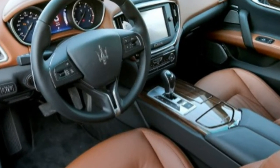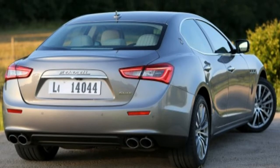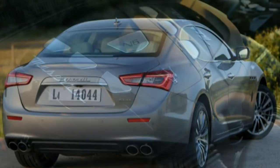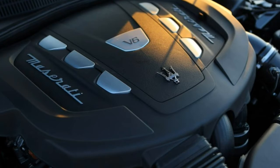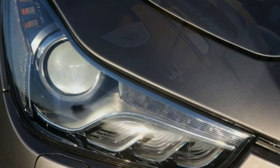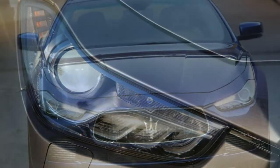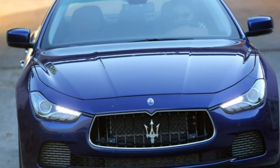According to EPA estimates, the rear-drive Ghibli achieves 19 miles per gallon in combined driving, 15 miles per gallon city/25 miles per gallon highway. The Ghibli SQ4 is just slightly less at 18 miles per gallon combined, also 15-25.